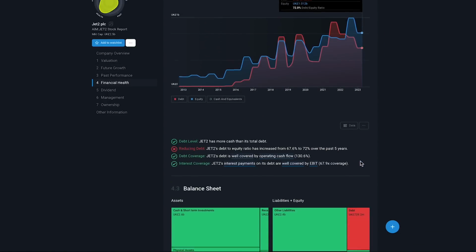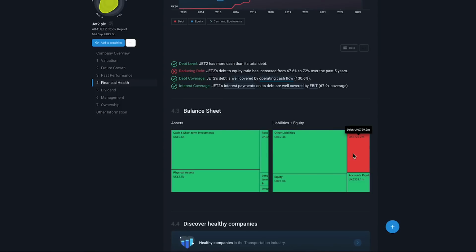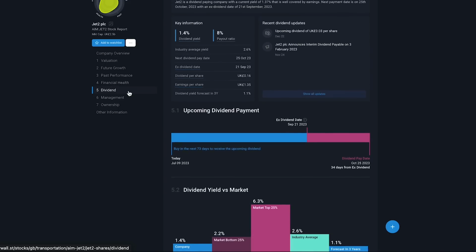Financial health wise, they have started to strengthen the balance sheet a little bit, and you can see here they do sit on 2.6 billion in cash and 729 million of debt, so that's very healthy from that point of view.